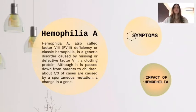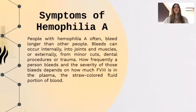Symptoms of Hemophilia A. People with Hemophilia A often bleed longer than other people. Bleeds can occur internally into joints and muscles, or externally, from minor cuts, dental procedures, or trauma. How frequently a person bleeds and the severity of those bleeds depends on how much factor VIII is in the plasma, the straw-colored fluid portion of the blood.